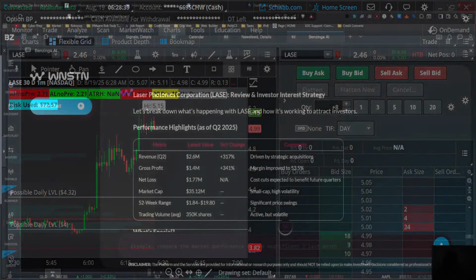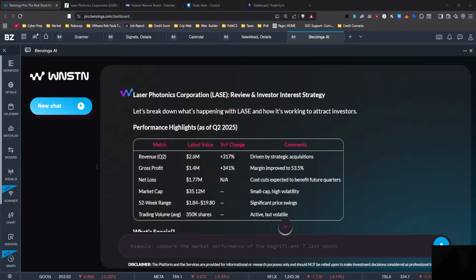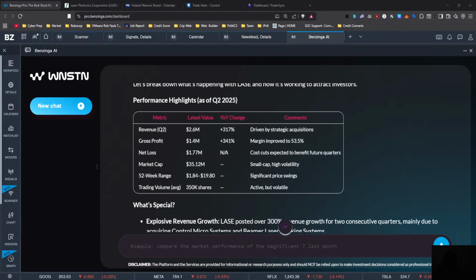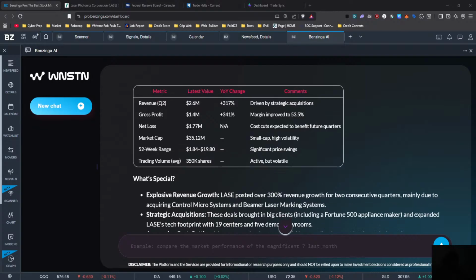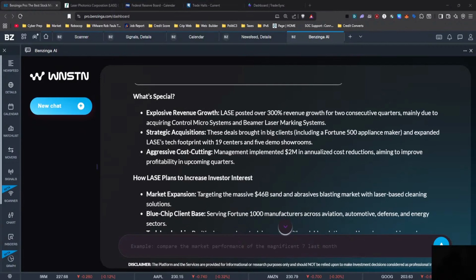Okay, so it's pulling back. Let's go ahead and read into it a little bit. So Laser Photonics Corporation review and investor interest strategy. Let's break down what's happening. We just read this. The revenue is up 317% year over year and 341% gross profit. So what's special? Explosive revenue growth. It posted over 300% revenue growth for 2 consecutive quarters, mainly due to acquiring Control Micro Systems and Beamer laser marking systems. Strategic acquisition, these deals brought in big clients and expanded Laser Photonics' footprint with 19 centers and 5 demo showrooms.